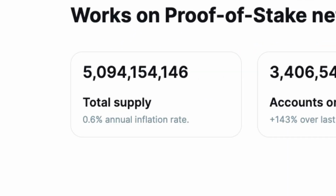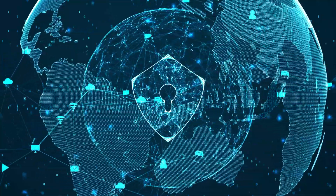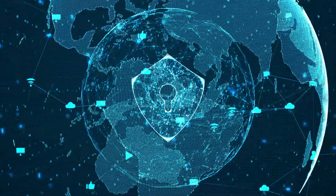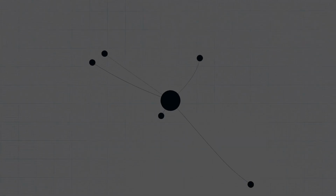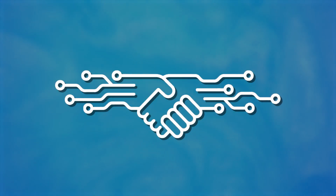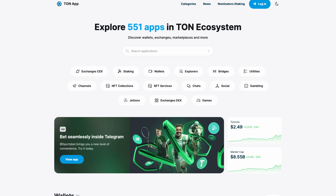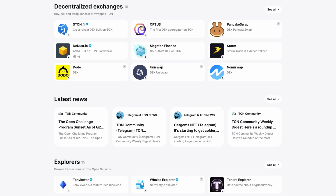Currently, there are just over 5 billion Toncoins in circulation, and the supply has a 0.6% annual inflation rate. The reason why Toncoin implements a modest degree of inflation is to ensure that validators will always have enough of an incentive to participate in securing the network. The Ton blockchain can of course be used to launch decentralized applications. The platform supports smart contracts using the FunC programming language and the Ton virtual machine, or TVM. Developers can use the Blueprint framework to write, test and deploy smart contracts on the Ton blockchain.